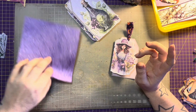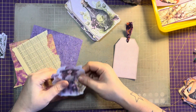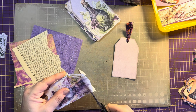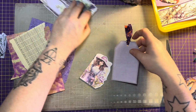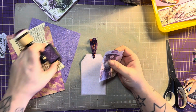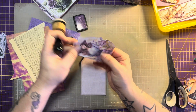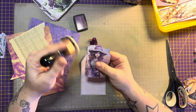Right, I've got a few little bits here that I need to get used up. I already have these semi-sorted to the point where I know which tag is getting what image, where it's going, and so on and so forth. And again, these fussy cuts are just digitals that I've bought from various shops.